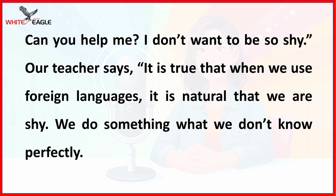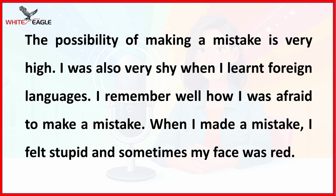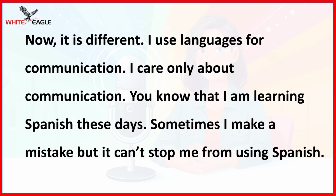Our teacher says, it is true that when we use foreign languages, it is natural that we are shy. We do something what we don't know perfectly. The possibility of making a mistake is very high. I was also very shy when I learnt foreign languages. I remember well how I was afraid to make a mistake. When I made a mistake, I felt stupid, and sometimes my face was red. Now, it is different. I use languages for communication. I care only about communication.